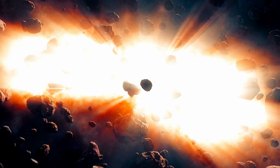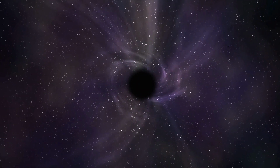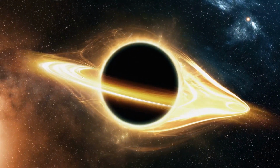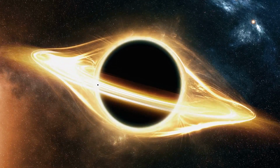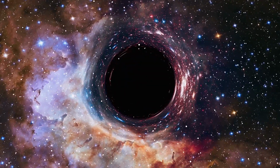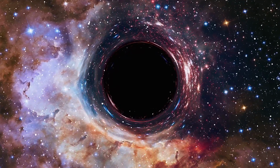Black holes. If the remaining core exceeds 3 solar masses, it collapses beyond the neutron star stage into a black hole. The gravitational pull of a black hole is so strong that nothing, not even light, can escape its grasp. This phenomenon is not only fascinating but also raises profound questions about the nature of the universe.